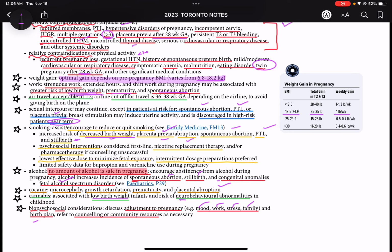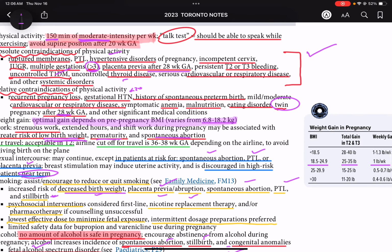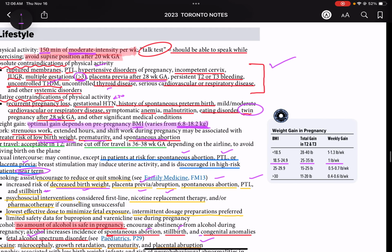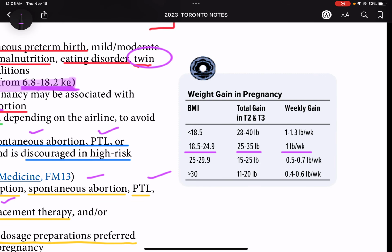I skipped weight gain, right? Yes, right here. Weight gain. Optimal gain depends on pre-pregnancy BMI. Depending on the pre-pregnancy BMI, you gain weight. It varies somewhere between 6.8 to 18 kilograms, so almost 7 to 18 kilograms. But depending on the BMI, it varies.